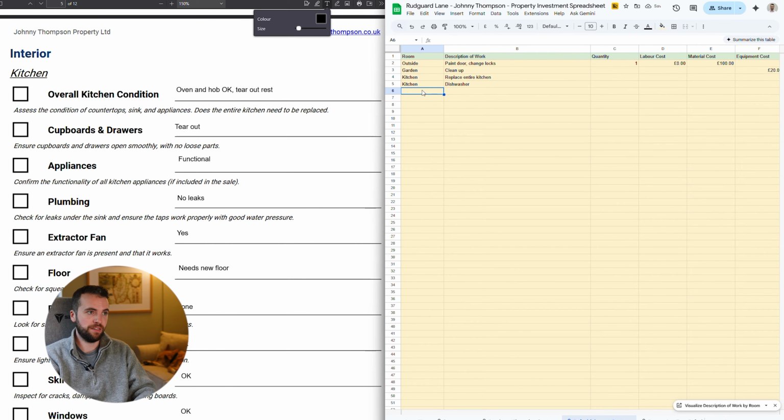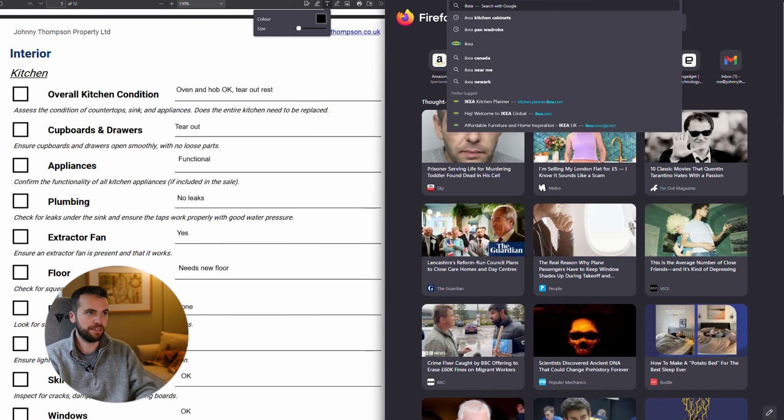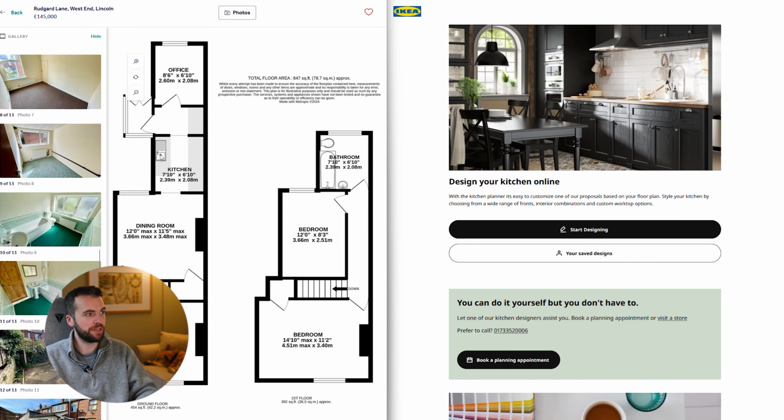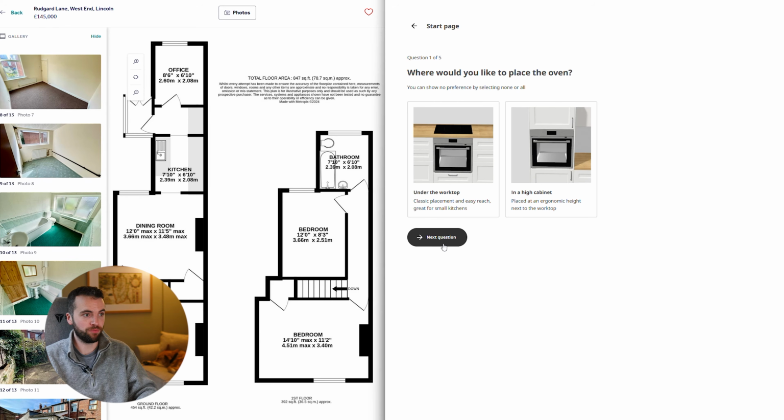So we're going to say we need to buy a dishwasher and fridge, and keep the oven and hob. Cool. Now for actually estimating the price of a kitchen, the reason why I really like IKEA is because they have a brilliant website, the IKEA Kitchen Planner. You can get the dimensions of the kitchen, which luckily it's got on this floor plan. And if there's no dimensions on the floor plan, then whilst you're viewing it, definitely record the dimensions.